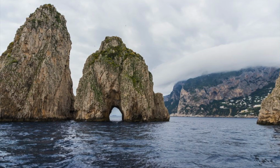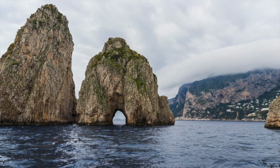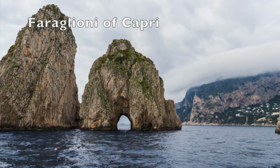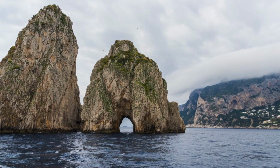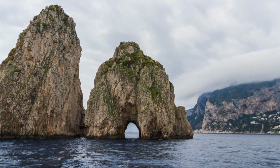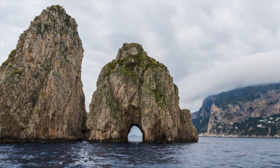At one point on this trip, we passed three huge rock formations sticking out of the ocean. They are called the Faraglioni of Capri. They are the most photographed sites on Capri. The middle rock has a small hole which our captain took us through with only inches to spare.